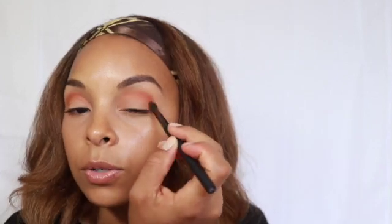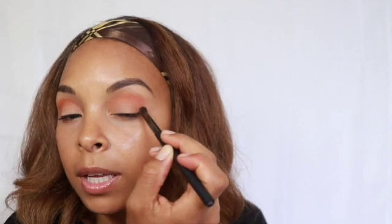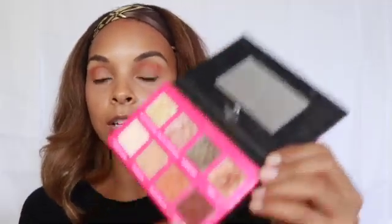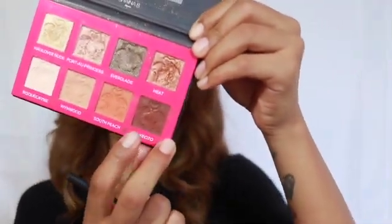And I'm also going to lightly bring it down and above my crease, and I'm going to pull it into my lid just slightly. Okay, so now I'm going to take this fourth color here. It's a dark brown. And I'm going to apply that on the outer corner of my eye. Just roughly, because I'm going to use a different brush to blend it all in.